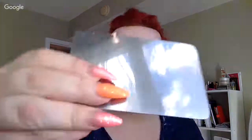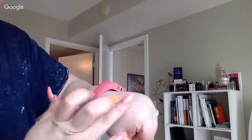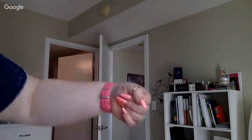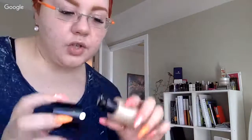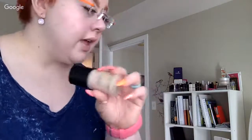So I'm gonna show you what it looks like. Let's see if it's possible to show it there. So it's very sheer, and it has sort of a sheen to it. So there we go. Not sure if you can tell, but it's slightly shimmery and it has yellow undertones. So if you need to add more yellow undertones and brighten your foundation a little bit, this is a good option.